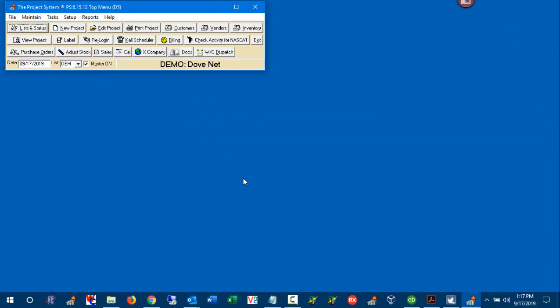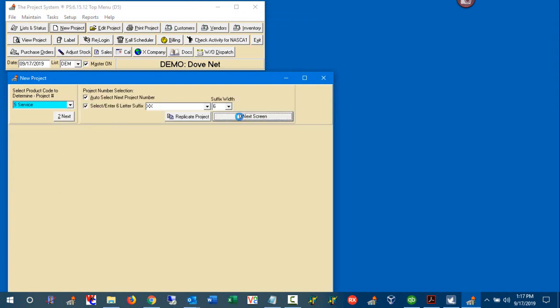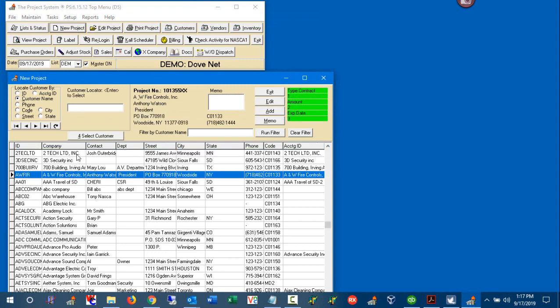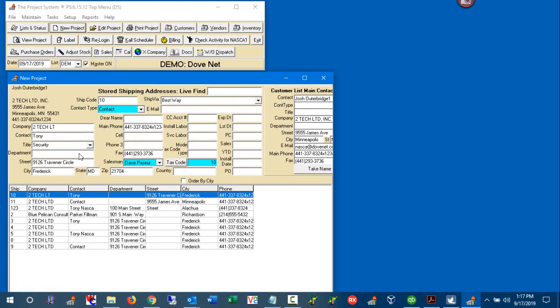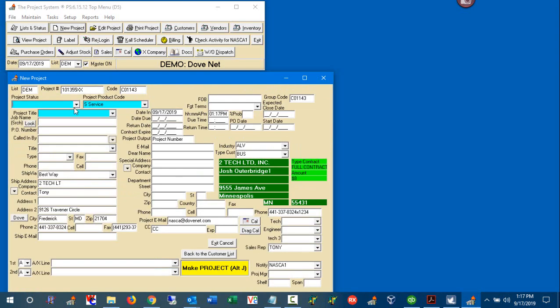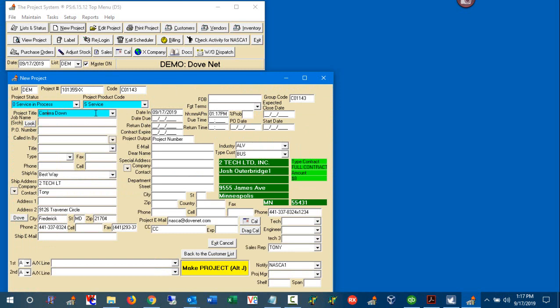So what we're going to do is create a service ticket and then send it to the technician to complete. So I'll create a service ticket like so inside the office and pull up our customer. Now this customer is COD versus net 30, and so that's what triggers the credit card payment on the fly. And then I go ahead and put this into our normal service ticket in process status and give it a title, camera down.